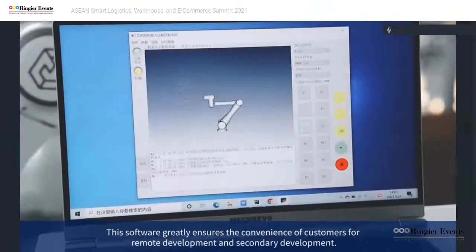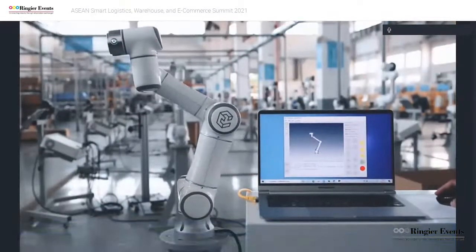Ensures the convenience of the customers for remote development and secondary development.